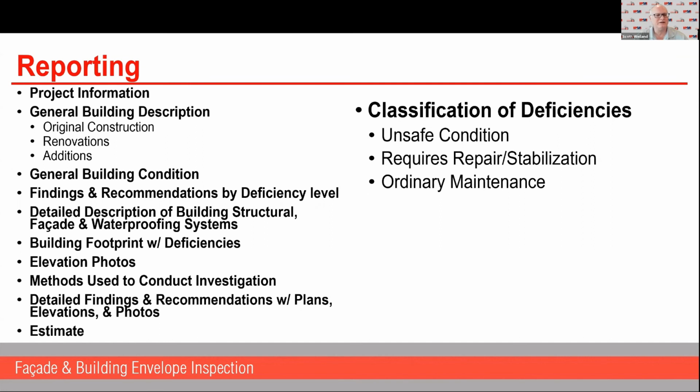And last but not least, we will provide an estimate. To me, a report without an estimate is hardly of any value because usually the next logical step is you're going to want to do a repair and you need to know how much budget to carry.